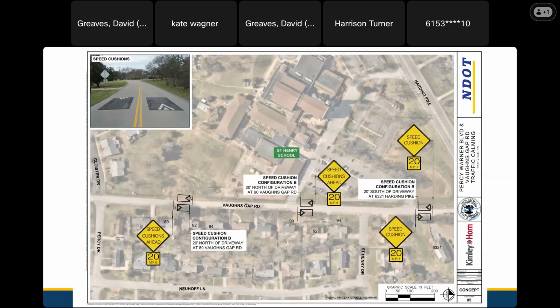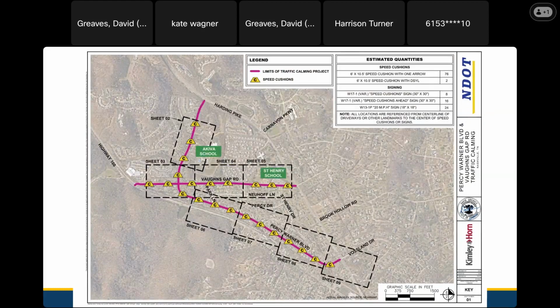I can go back to this cover sheet and show that we were able to maintain a really nice even spacing along this stretch. Here we were slightly further apart due to the hills. This is that big descent. Sorry about that, y'all. I'll step over here. This lower stretch is the flattest. We were able to get a really close ideal spacing there. Up here was a little more of a challenge due to the grades, but essentially I just stuck them everywhere that it did flatten out just enough to get a cushion in.